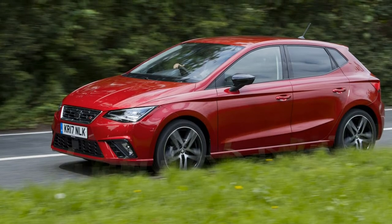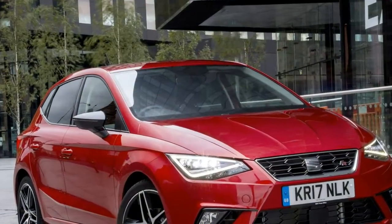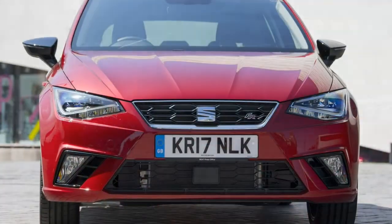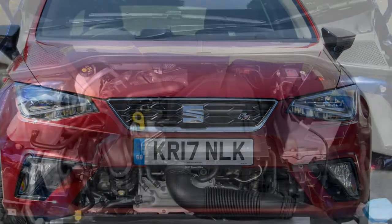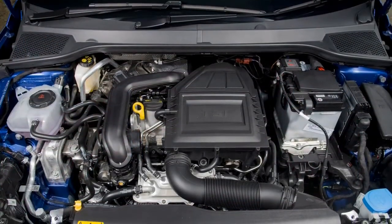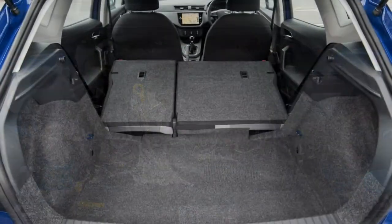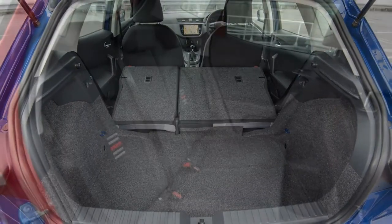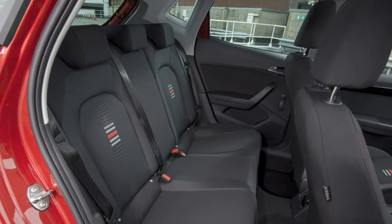Surprisingly spacious in the Ibiza. Flexible, well-shaped boot. Not the brightest interior, though. The Ibiza is very slightly shorter than the car it replaced, but thanks to an increase in the length of the wheelbase, there's a noticeable amount of extra space inside the cabin. That's also down to a wider body compared to the old car, as well as wider seats.